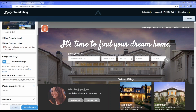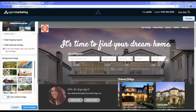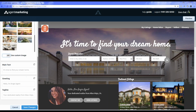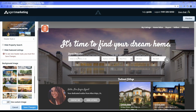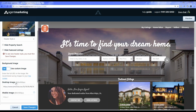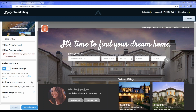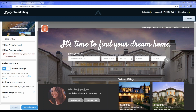I don't think you can do the video images quite yet, but that will be something that you guys will be able to have available for you. Right now it is just static images, but for the video, that will be something she's working on. And I would assume it's going to be the highest resolution possible. I know for the custom images, she wants it to be 1920 by 1000 pixels. So you'd want to do the 1080 HD size.